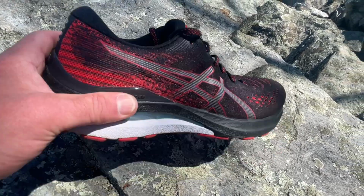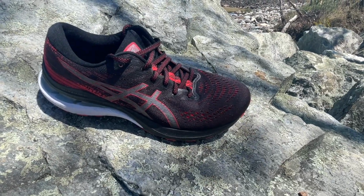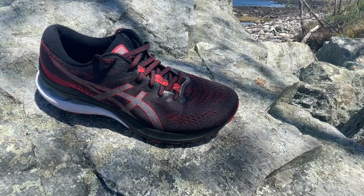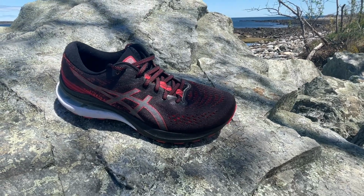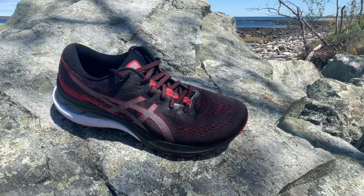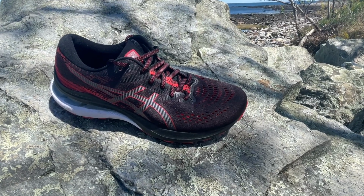So, who would I see this shoe for? Well, for me, it's the kind of shoe I like for recovery. I like a stable shoe for recovery. I'm almost always in neutral, but I like a stable shoe where I don't have to think about form. I do like it soft, but if the soft leads to instability, that's really not good.